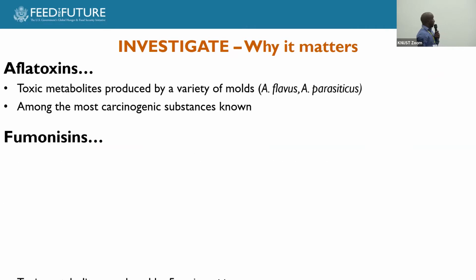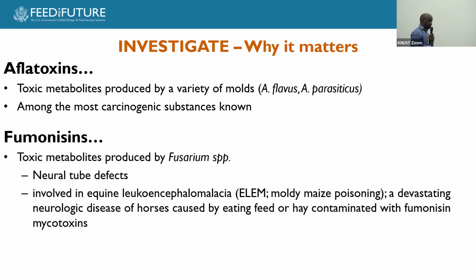So why aflatoxins? In the previous grant, we were targeting 2 mycotoxins, aflatoxins and fumonisins. These are metabolites produced by fungi. For instance, aflatoxins are produced by Aspergillus flavus, and then sometimes with Aspergillus parasiticus. And then the key issue, and why we are interested in this, is they are carcinogenic substances. I'll come to this on the next slide.